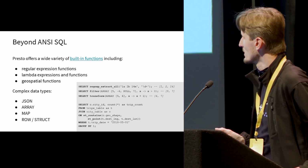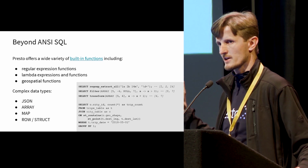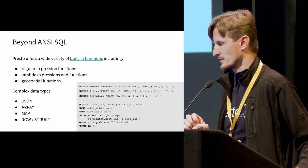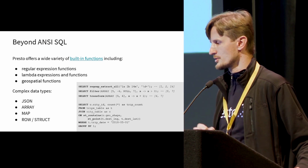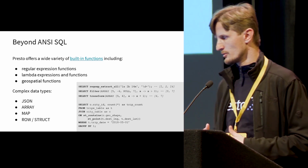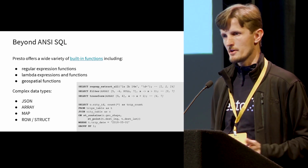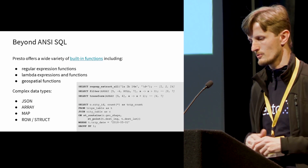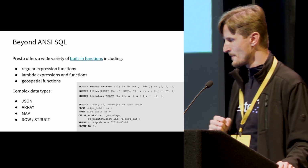I'm listing some examples here on the right, so you can take a quick look at how you may structure those kinds of computations in Presto. It's pretty amazing that you can do complex analytics like that in your SQL using extensions to it. And then, to complement your standard ANSI SQL data types, you can also use JSON, arrays, maps, and complex structs to process more semi-structured data inside Presto as well.